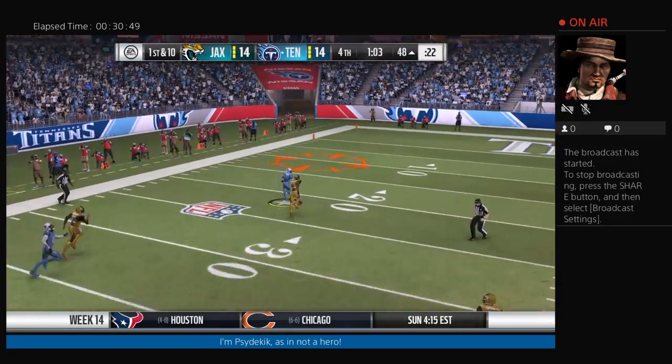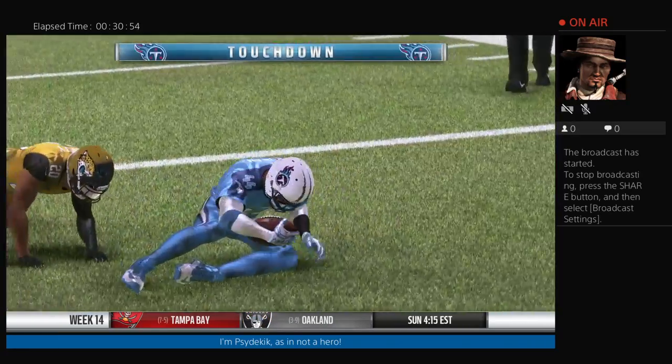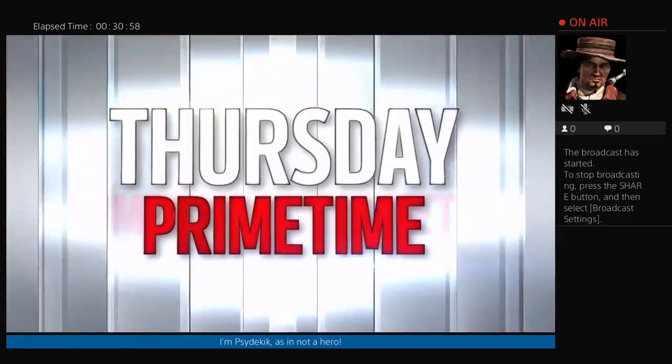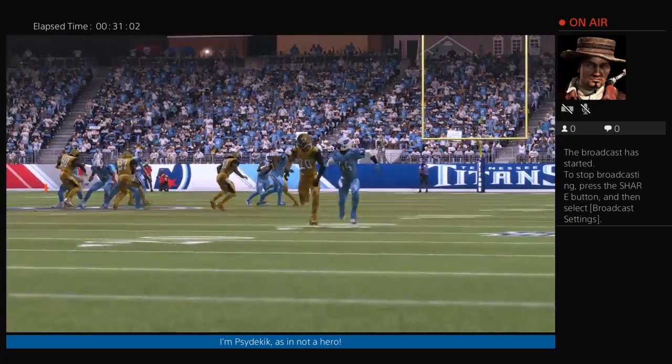He's going to wind up and air it out. And at the 7-yard line, the catch is made. Touchdown, Titans. A big play there in the final minute, and the Titans are going to take the lead.